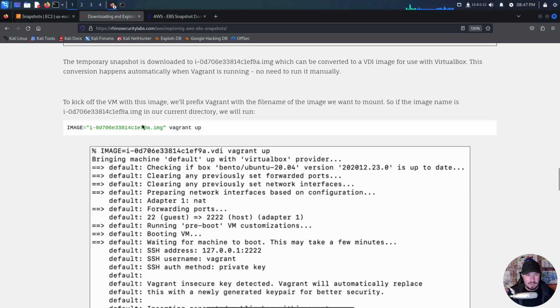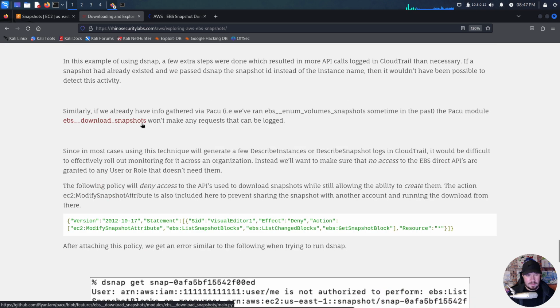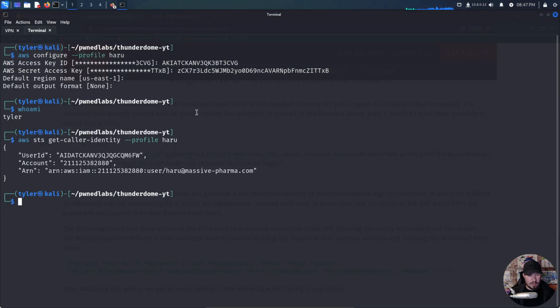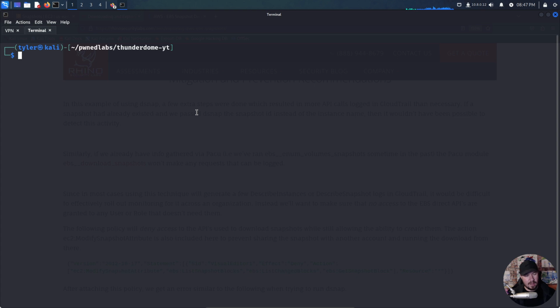Here's the Pacu module. We don't need to go through the walkthrough part of the blog because I'm literally going to show you how to do this. So let's go ahead and open up our terminal here. And we can open up Pacu.